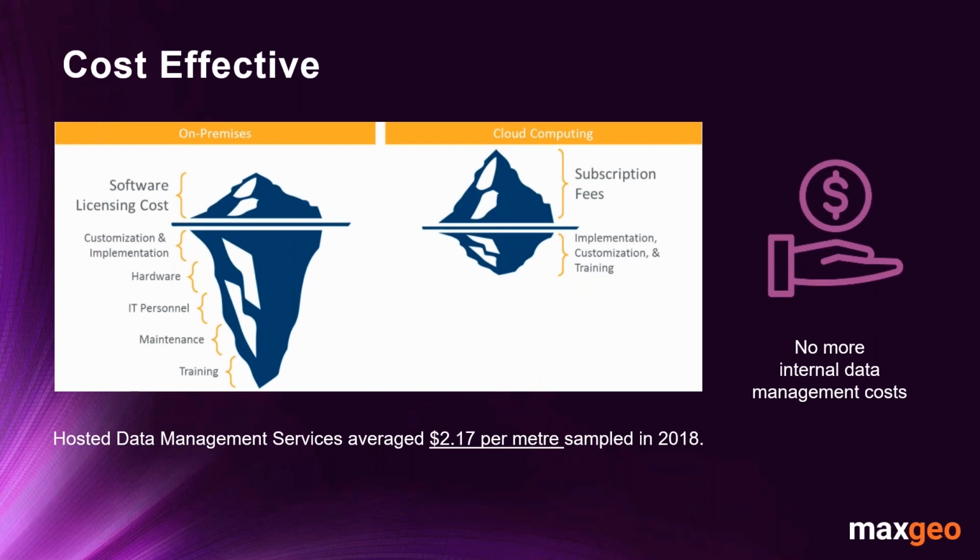Hosted data management services averaged $2.17 per metre sampled in 2018. This is in comparison with approximate costs for RC drilling of $50 per metre, diamond drilling of $160 per metre, and assay costs of $13 per sample.